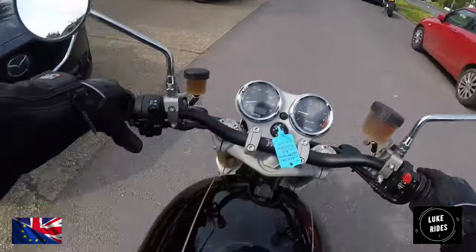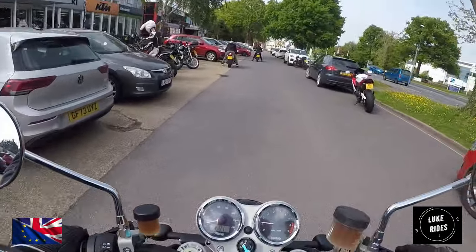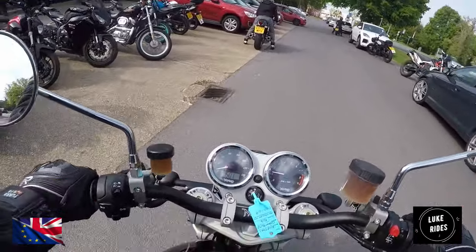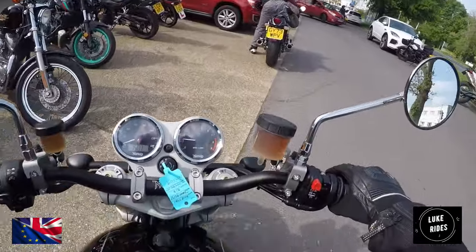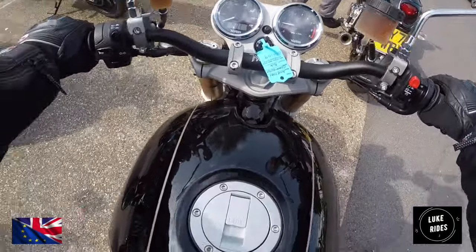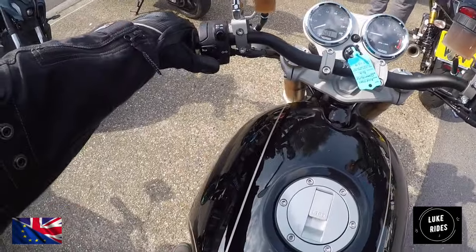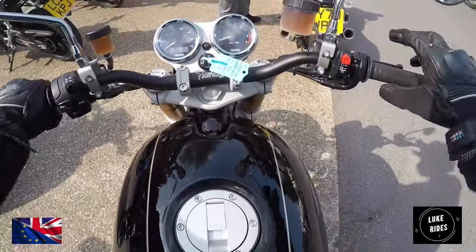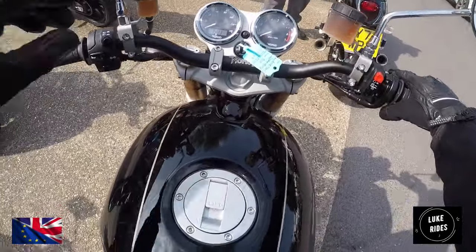Low speed maneuvering, pretty comfortable. You feel the weight, but it's not too heavy, and it's a naked bike, so you feel like you've got plenty of control. Funny enough, getting to the side stand is easier than putting the side stand up. Don't ask me quite why. It's just a thing with this Norton, which is really weird.